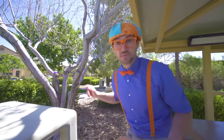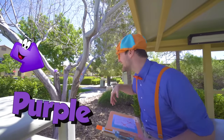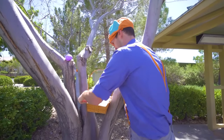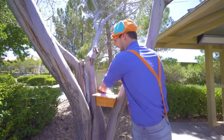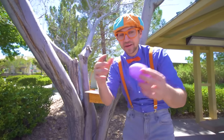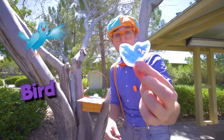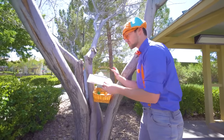I already see one. Do you see it? Look way over there. Yeah, a purple egg. Come on. All right, let's put my basket right here. You see it? Perfect. All right, put my marker right there. Now we can grab the purple egg. Oh, perfect! Purple egg! All right, let's open it up. Yeah! An animal! Oh, what animal is this? Oh, yeah! It's a bird! Chirp, chirp! All right, we need to cross off the bird.